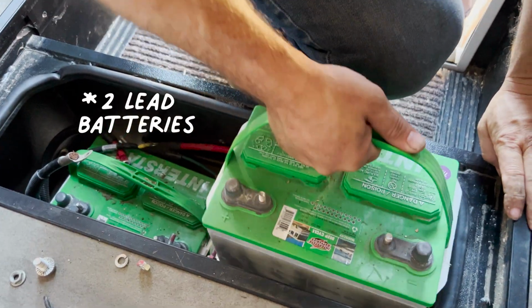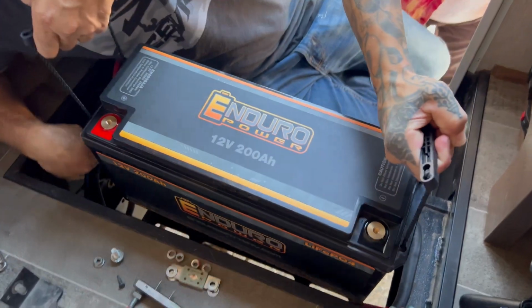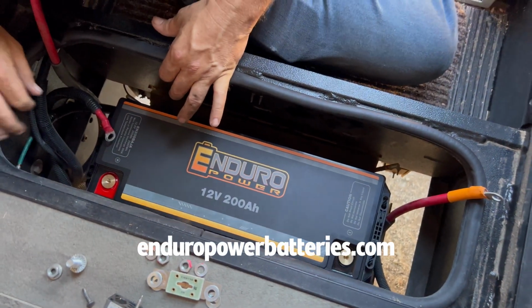One of the big things that we're going to be doing over the next few days is really testing out our new lithium battery. We upgraded from our lead battery to one Enduro Power lithium battery, which is a lot lighter. It's insane how lightweight it is, and that's amazing because weight is a constant concern when you're living in the RV with all your stuff.